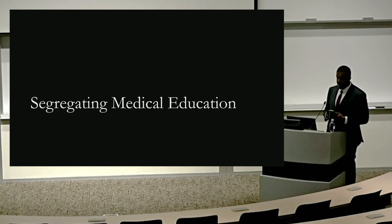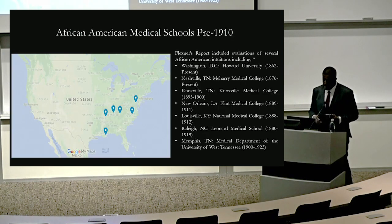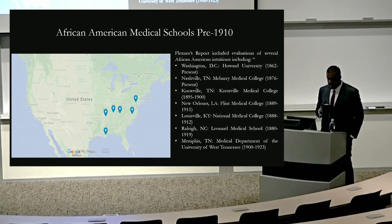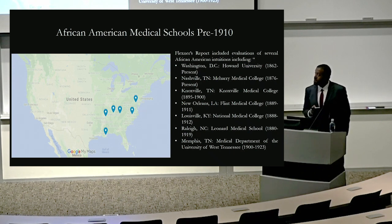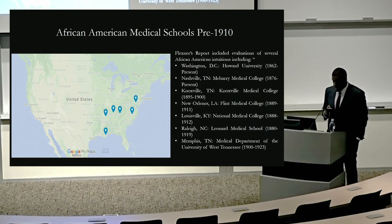Okay, now moving on to segregation and medical education. So before the Black Hospital movement and following the collapse of congressional Reconstruction, black Americans established a system of black-serving medical schools, and black Americans, along with religious and philanthropic organizations, began to do just that. And here you see just a brief map of some of the major medical schools that offered medical training to African Americans in the late 19th century and the early 20th century.